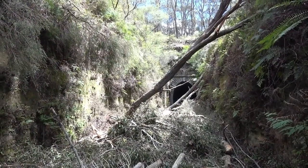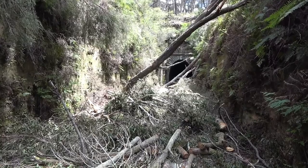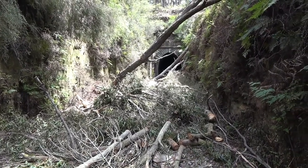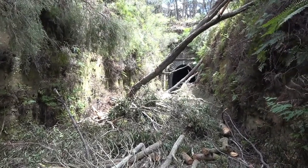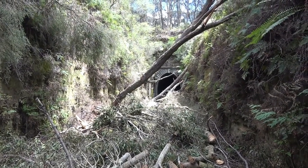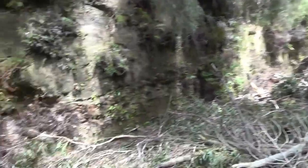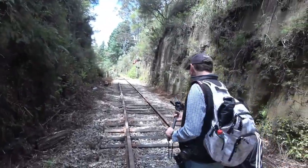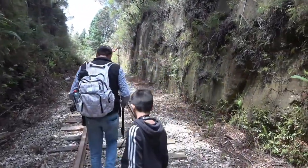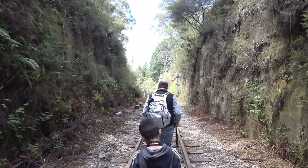Okay, well, we've made an executive decision that we're not going to go through the tunnel at this stage. There could be some snakes in this debris here. So I think it will dry up and over the tunnel. Alright, let's retreat. Okay. Exit stage right. It wasn't like this the other day, but I would say they're getting ready for the opening in a couple of weeks.